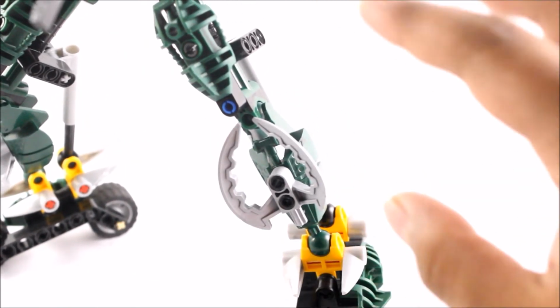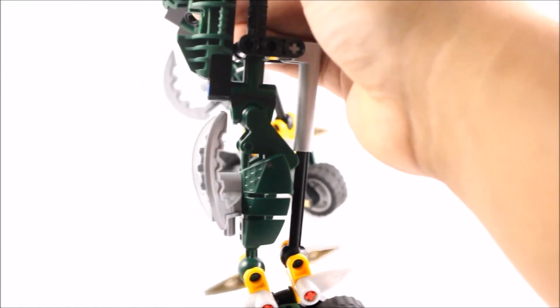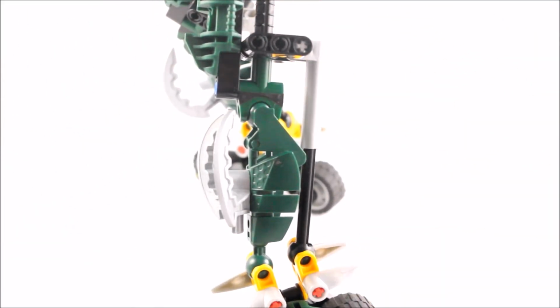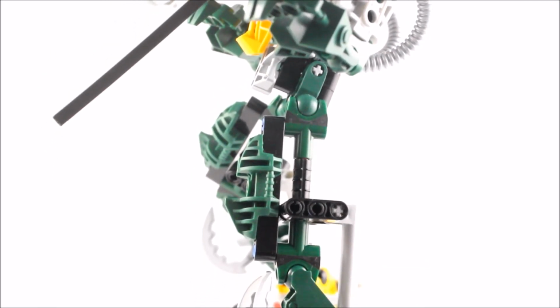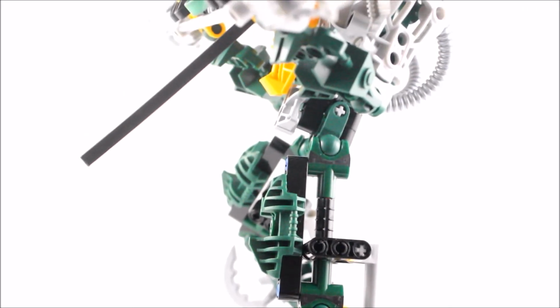More of a spike-looking armor shell, and then of course, in a way, the leg piece is also an armor shell there in the back. Nothing else is covering the backside of the leg there, which is unfortunate, but as you can see, that is the whole leg build.